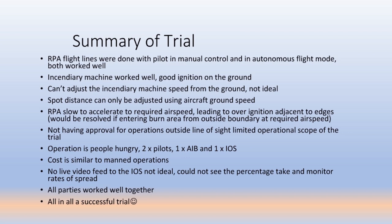We had no live video feed to the IOS when we did the trial, so that's a long way from ideal. We couldn't see what the percentage take was, and we couldn't monitor rates of spread from the RPO that was dropping the capsules. All parties worked well together, and all in all, like I said before, that was a successful trial for what we were looking at.